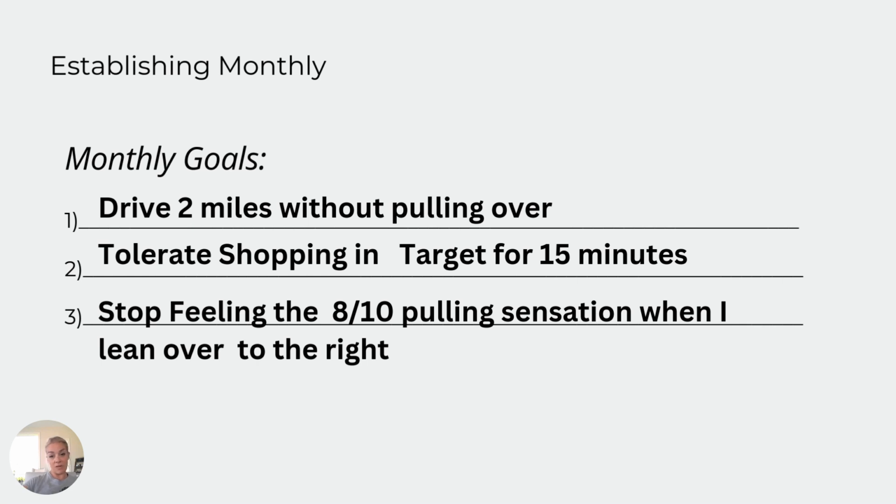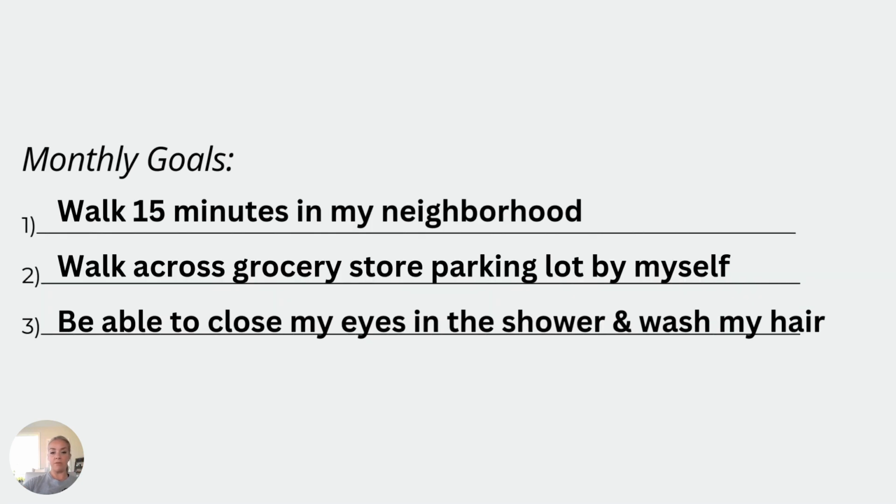And maybe it takes you another month to achieve driving 2 miles. That's okay. It's very slow and you have to respect what your body can give you. So let's do one more example so you can kind of figure out how this habituation works really well.